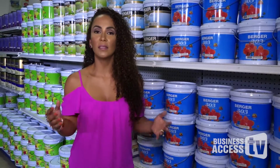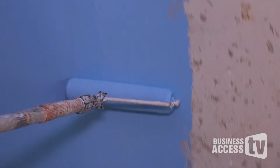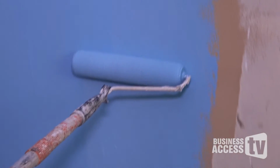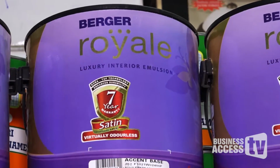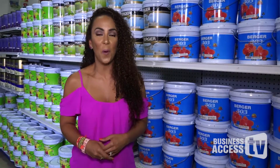This week on Home Sweet Home, it's all about painting. No matter the size of the space, what you use it for, old or new, adding a coat of paint is the most cost-effective way to spruce up the place. And not only that, but you can make your space feel so much larger and more cozy. Don't go anywhere. Home Sweet Home will be right back.